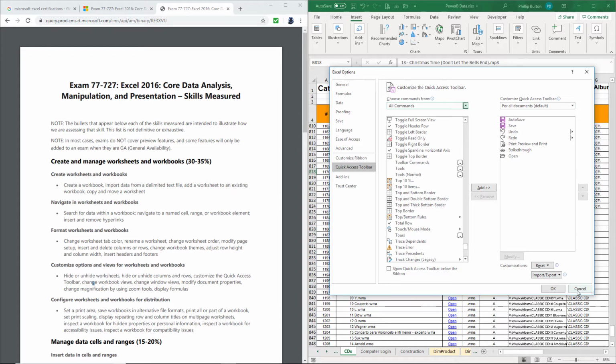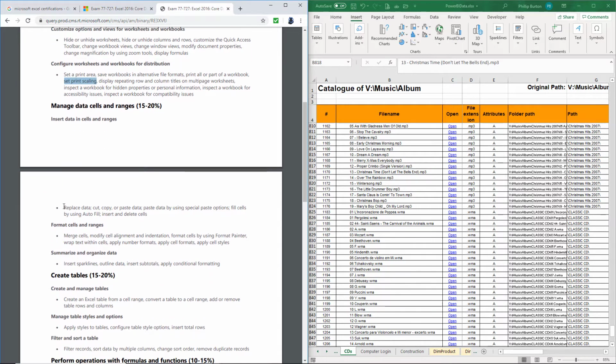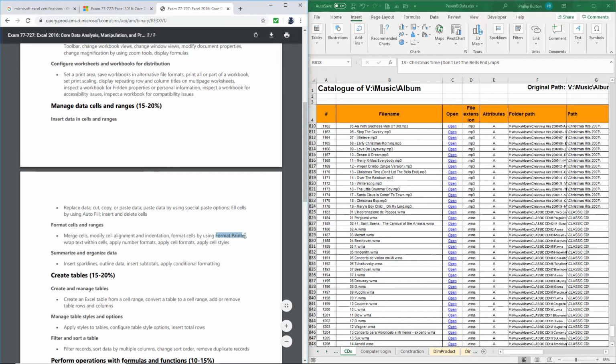And you'll also find out, if you go deeper, how to use keyboard shortcuts to assign your favorite commands to keyboard shortcuts. So then we've got other things like setting a print area, setting print scaling, making sure it prints okay. Replace data, fill cells using autofill. So if you're going 1, 2, 3, 4, 5, you don't actually have to type all of those or use a formula.